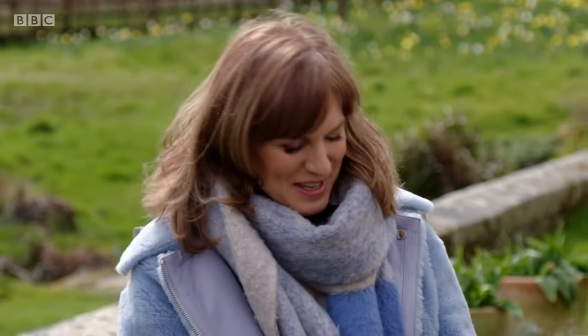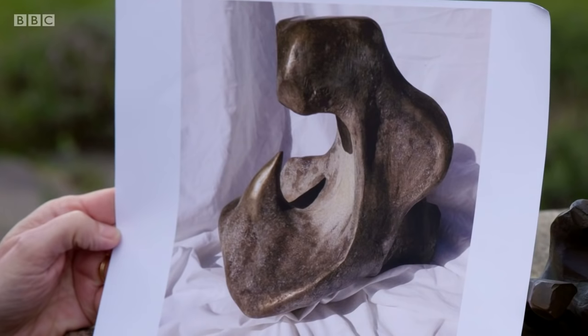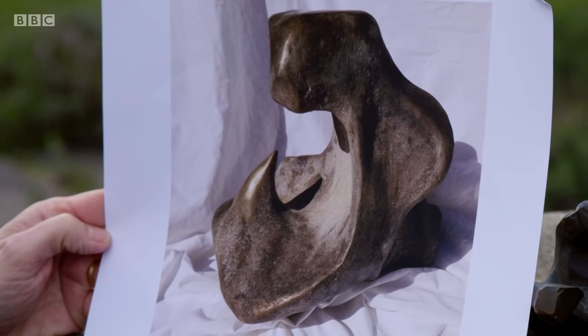Let me show you a picture of the sculpture that we are looking at. This is it here. Now, do you recognise it as one of your mother's works?